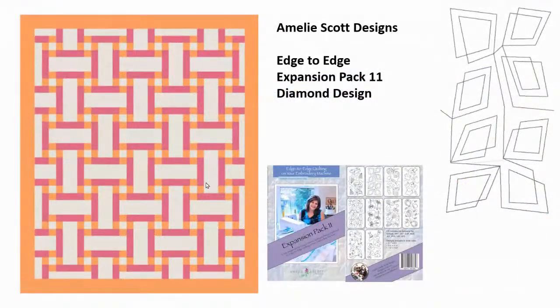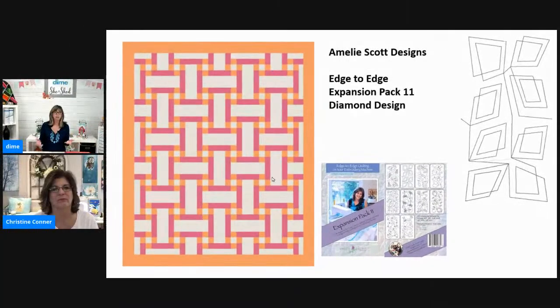Yes. So I designed a cheater quilt, I call it. We have specific software that allows me to do that. It's my fabric design software. And then I literally have that quilt printed, and that quilt measures 54 by 72 inches. So I dug into her expansion pack number 11 and selected the diamond design. And you can see it's a vertical design. It's really going to fill a hoop very nicely.